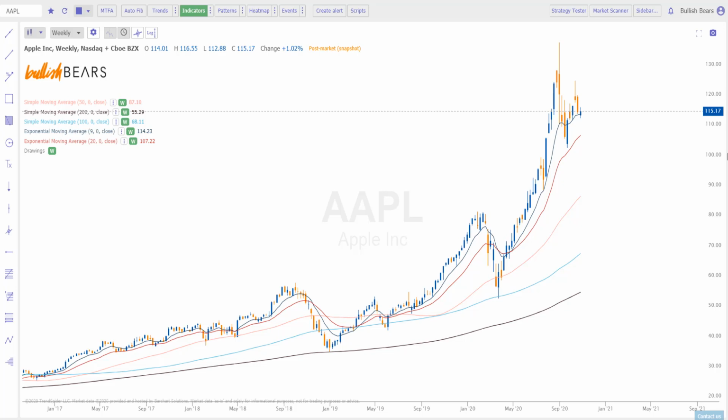Also very popular ones are the 50 and the 200 simple moving average lines, or SMA. So the 50 and the 200 SMA, very popular. And also, another one that's popular is the 100 simple moving average. So as far as simple moving average lines go, the 50, the 100, the 200, very popular. And then as far as EMAs, either the 9 and the 20 together, or the 13 EMA, whatever your preference is.